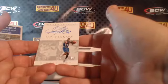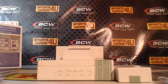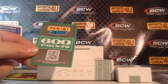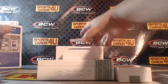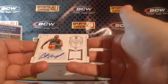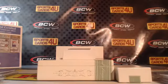Twelve out of 75. Signatures for the Mavericks. Jim Jackson from Ohio State. We got a green parallel. 600 points to go with 900. Material Treasures autographed jersey, 34 out of 49 for the Celtics, Antoine Walker, employee number 8.